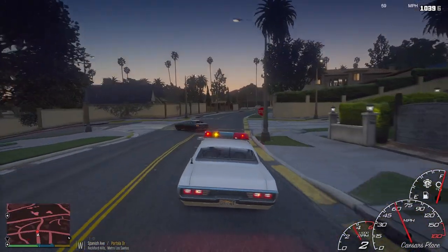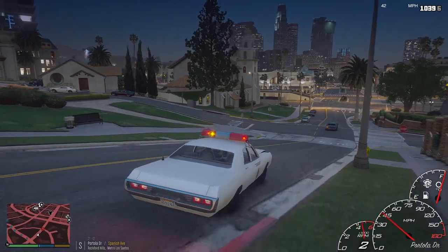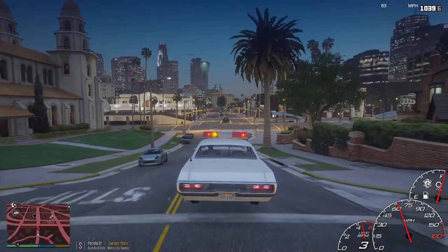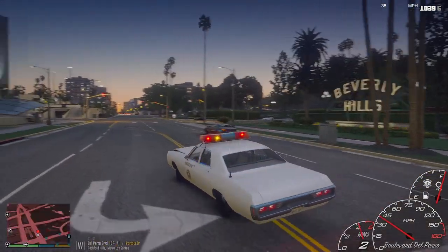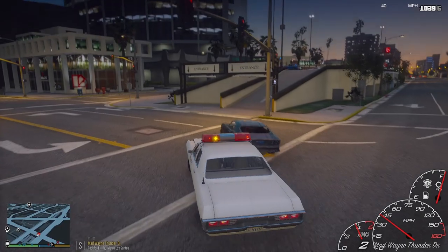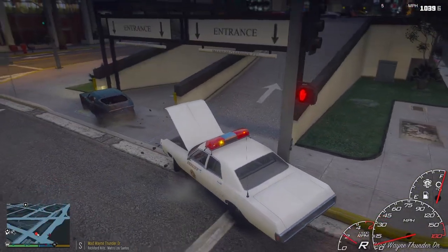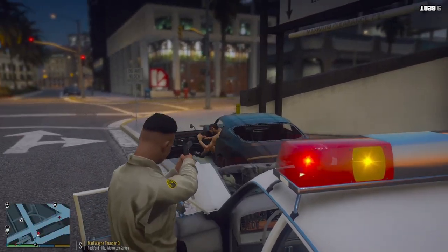Might be a little bit hard to keep up in these streets where they end so quickly and they have a lot of turns. So we have a bunch of units with us now though. So might go for a pit here. Goes left. Right into the wall. Perfect. Put your hands up.